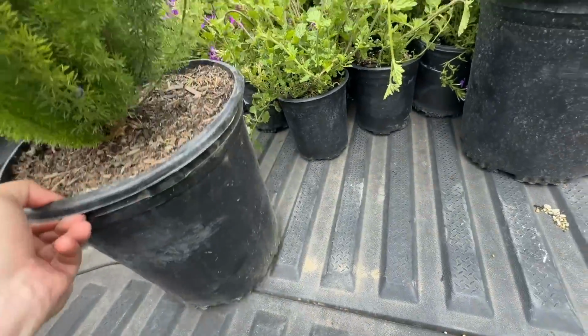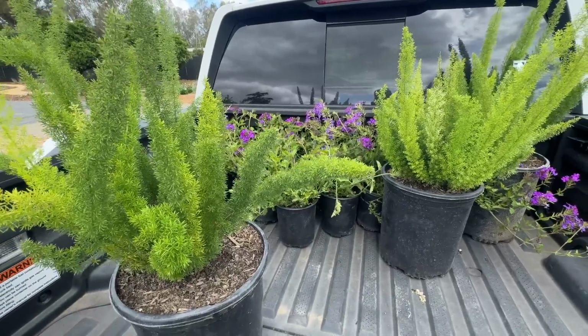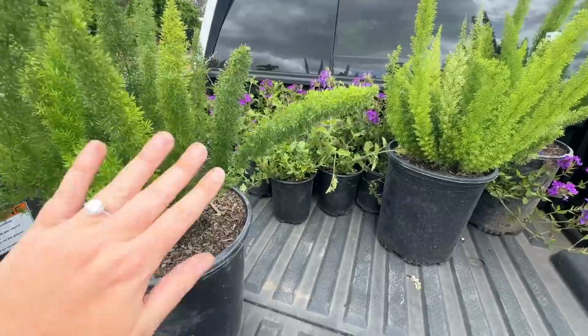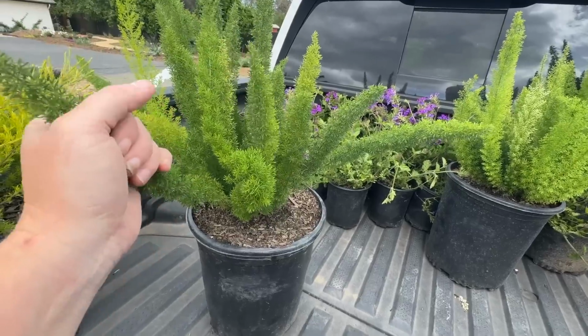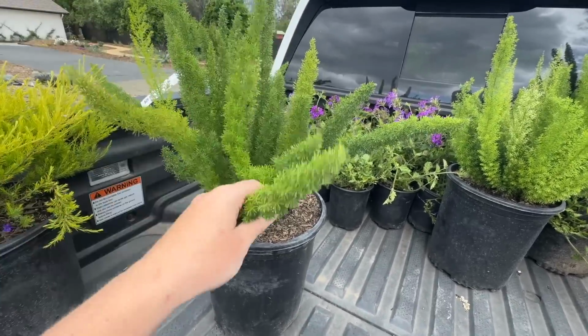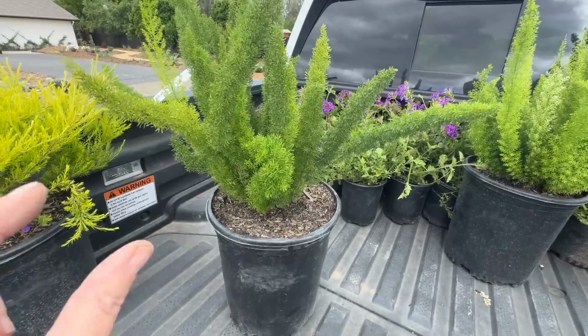Then I got 3 of these. This was kind of an impulse purchase, but I just saw these and I miss them. I miss having them in my garden. I had these in my last garden. These are foxtail ferns. I think they're also called Sprenger's asparagus. They're hardy zones 9 through 11, and they are just the best shade plants. They can handle a little bit of sun.